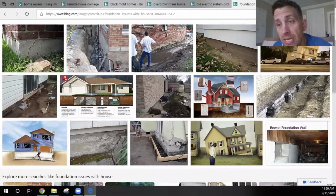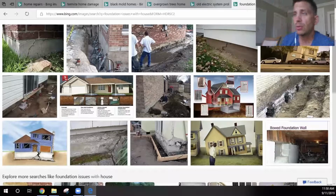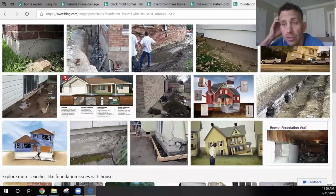If you have a chimney, an old fireplace in your house, that's another critical area that can put a lot of weight and resistance on that foundation. So I would definitely check for that. Anyway, those are a few of the major things that can cause major problems and capital expenditures in the future. So I would double check through your home today to make sure there are no trees overhanging, no termite damage, no old electrical system and no foundation issues.